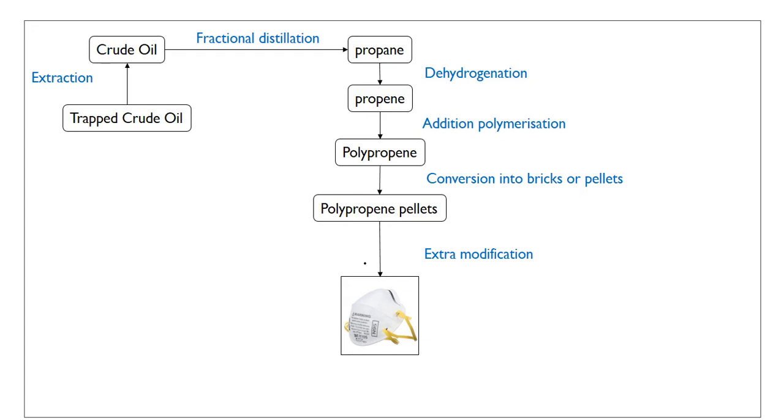So if you go back to this diagram of the mask, now the mask is made from polypropylene, but there are at least 3 types of polypropylene fabric. And if you have multiple different types of material, it generally means that you need different melting temperatures. So you need further separation of the 3 different types. If you melt all 3 using one temperature, then it tends to not be as effective.